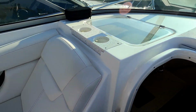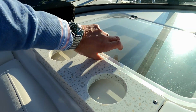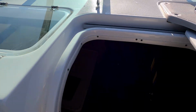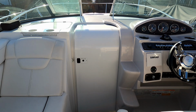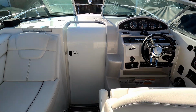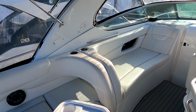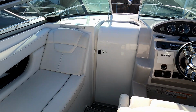Over the far side there's a bit of a recess in there, additional speakers, more cup holders, and a quite nice waterproof storage bin. I'm going to shut this door because this is how you gain access forwards. So again, American boats, there's no side decks, and the logic here is that by having no side deck you just get a lot more cockpit interior space, which again on a boat of this size is always at a premium.